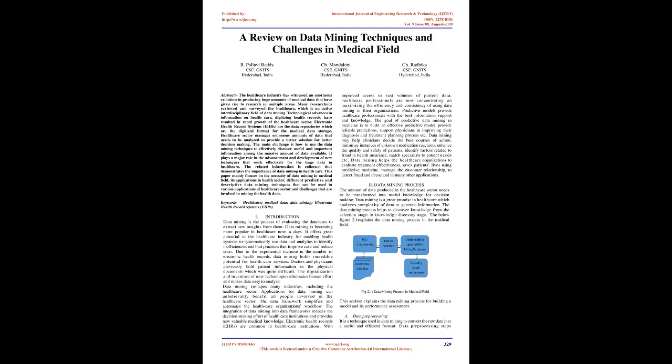Doctors and physicians previously held patient information in physical documents, which was quite difficult. The digitalization and invention of new technologies eliminates human effort and makes data easy to analyze. Data mining reshapes many industries, including the healthcare sector. Applications for data mining can unbelievably benefit all people involved in the healthcare sector. The data framework simplifies and automates the healthcare organization's workflow. The integration of data mining into data frameworks reduces the decision-making effort of healthcare institutions and provides new valuable medical knowledge.